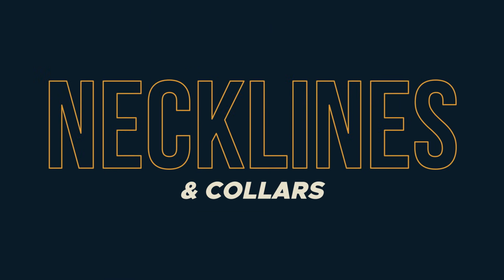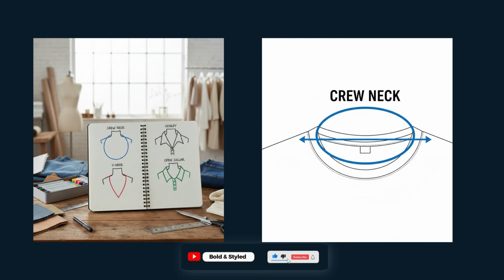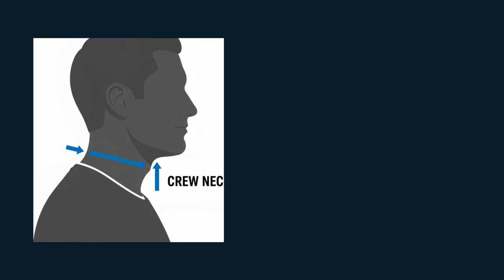Now that your torso is under control, let's shape your face, because your neckline changes far more than most men realize. Your neckline decides how your face looks. Crew necks cut straight across the base of the neck. If your neck is thick or your jawline is softer, this makes your neck look shorter. Your face looks rounder. Your upper body looks heavier. This is why many men over 40 feel off in a crew neck.